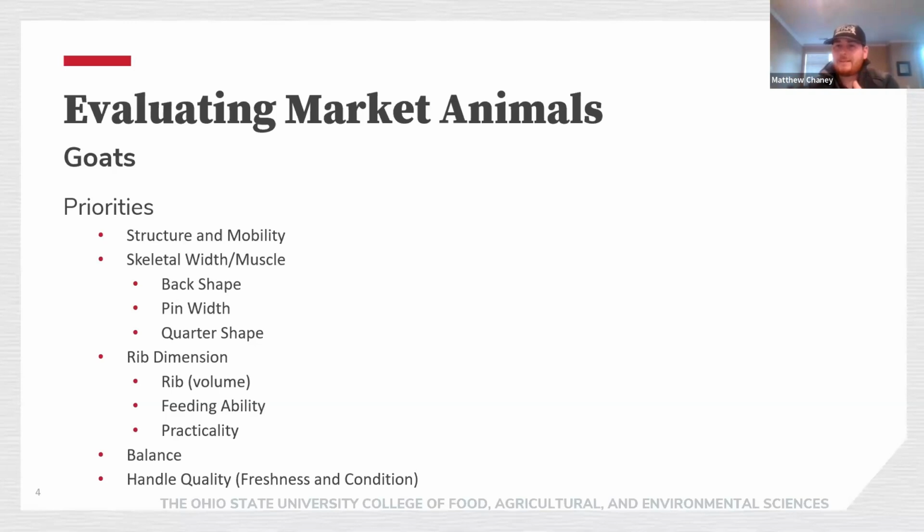Along with that, we want animals that feed well. We want animals that are practical, that have some sort of productivity to them as well. So rib dimension, some body quality is going to be very important. And then that also goes hand in hand with some sort of feeding ability. So those flatter ribbed animals, 9 times out of 10, are not necessarily going to feed as well as a few of those animals that are better in terms of their rib cage. Along with that, we're going to talk and kind of understand a little bit more how those 3 priorities we just talked about all add together into that balance equation. And then lastly, we're going to talk some handle quality, some freshness and condition, and then we'll even judge one class as well.